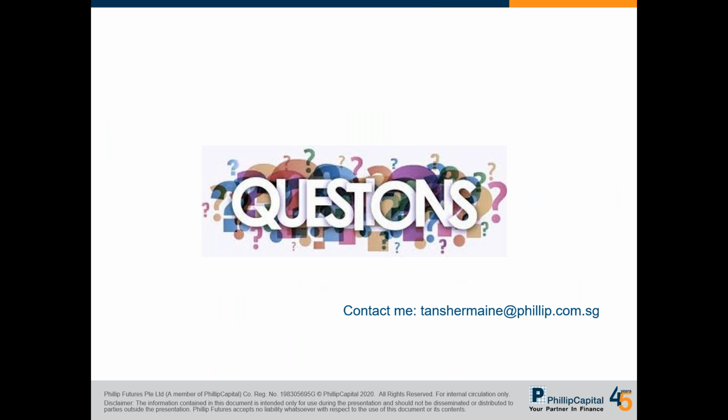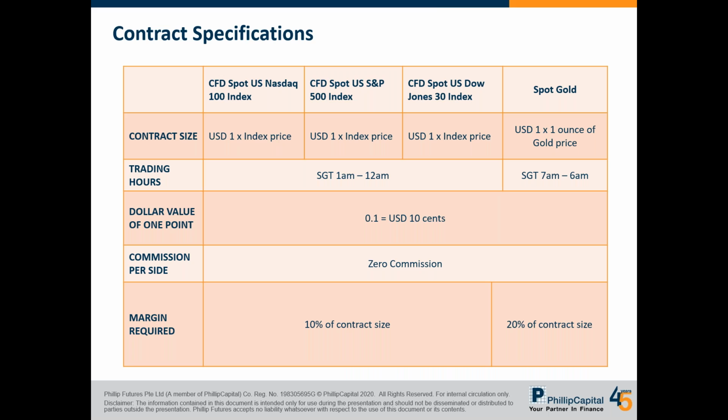Okay, so now let's look at the contract specification. Now I was talking about NASDAQ 100, S&P 500, Dow Jones 30. What are all these? These are actually CFDs. So what are CFDs? Essentially, they are derivative products from a base market like a futures market or cash market. The main difference between futures, cash, and CFD markets is the contract size.